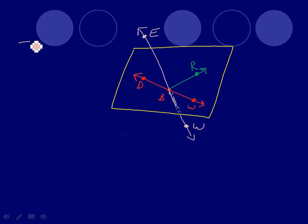Number 7, asks us, it says, in the figure line BD and line BR are in plane P, and W is on line BD. Oh, that's not W. W's up here. That's not W. State the postulate or definition that can be used to show each statement is true. The first one, BD and W are collinear.